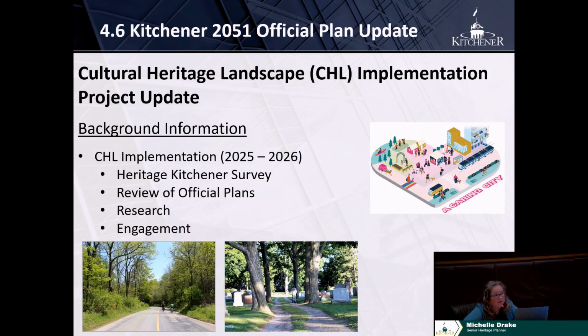We did bring a survey to you earlier this year to hear some of your thoughts and opinions. We reviewed other municipal official plans across the province to understand what policies are already out there and what strategies are being used to conserve them. We undertook research specific to the 4 neighborhood cultural heritage landscapes that we focused on, and then we undertook some engagement.